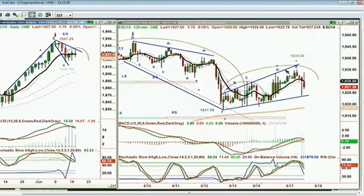So let me give you the numbers. The Dow's down 20 at 18,760. The S&P is down 2 1/4 at 1935. The comp index is up 3 at 43.24.